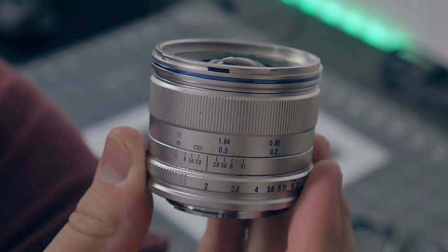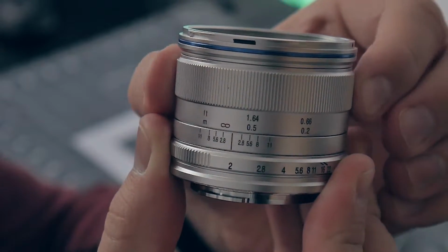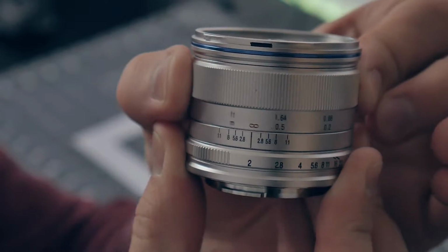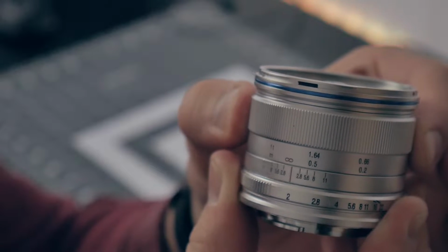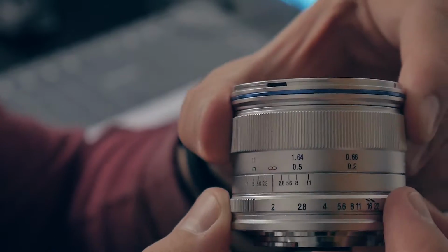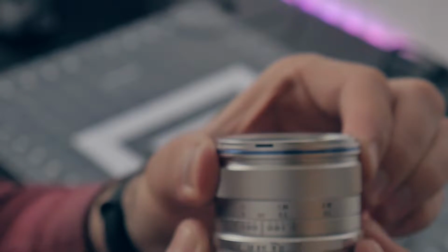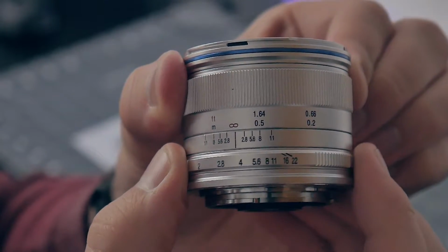Okay, so the focusing ring, you'll see that the infinity doesn't quite line up exactly to the red line there. The infinity mark is pretty much the 10 mark right there. Infinity is usually what I'll leave it at when I'm doing real estate photography, but it would be nice if it lined up perfectly. The aperture ring actually leaves a nice satisfying click in between notches, so you can kind of tell where you're at. It's not just kind of floating.